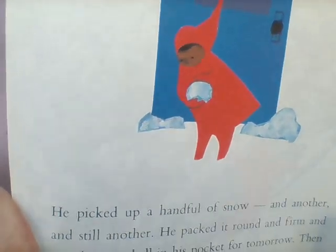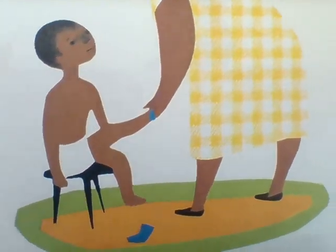It says he pretended he was a mountain climber, and he climbed up a big mountain of snow and slid all the way down. Then he got a handful of snow and he put it in his pocket and went inside. Now, what's going to happen to a snowball if it goes inside of your house where it's warmer? He told his mom all about his adventures, and she took off his wet socks. Yes, snow is very, very wet, so unless you have on special clothing, your clothes are going to get wet.